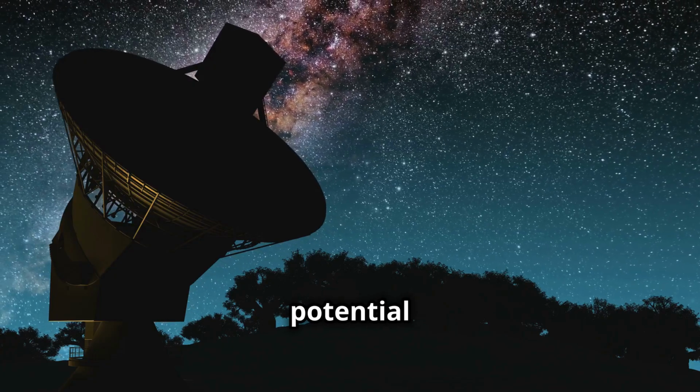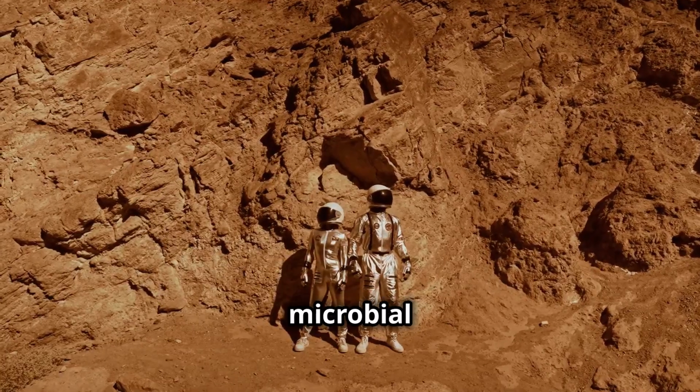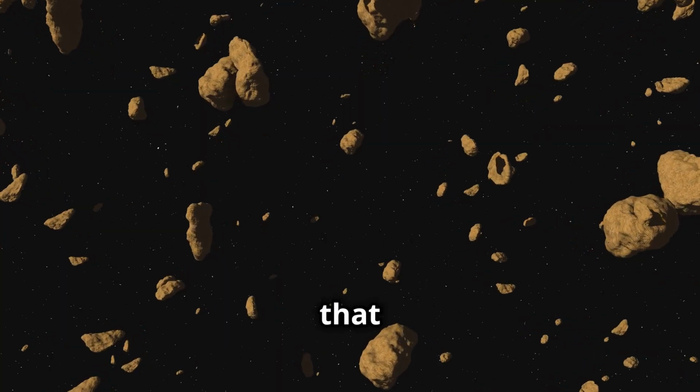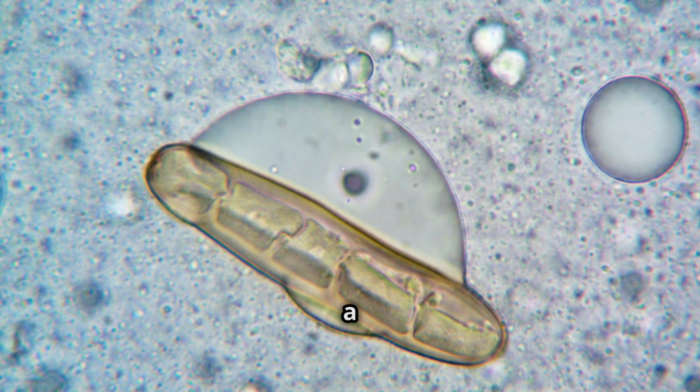When we talk about potential life on these moons, we're not talking about little green men. We're looking for microbial life. Simple organisms that could survive in these harsh environments. Even finding a single-celled organism would be a monumental discovery.